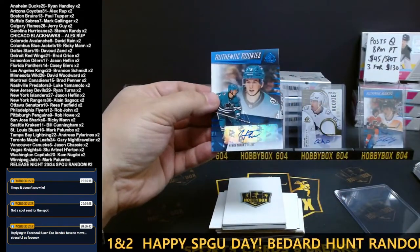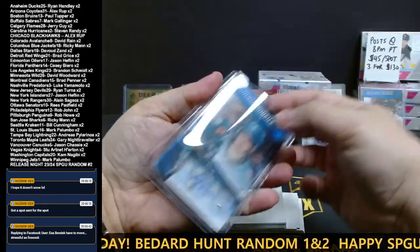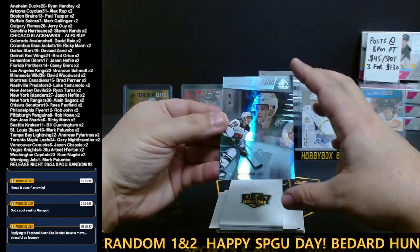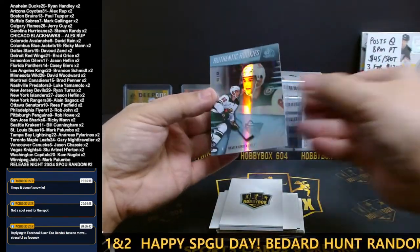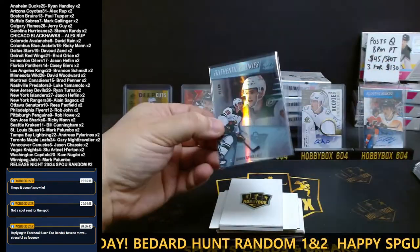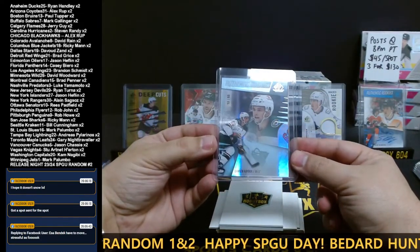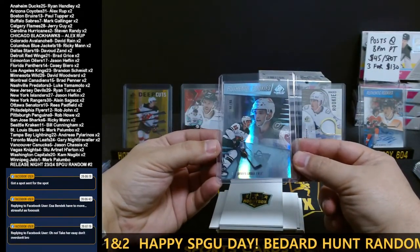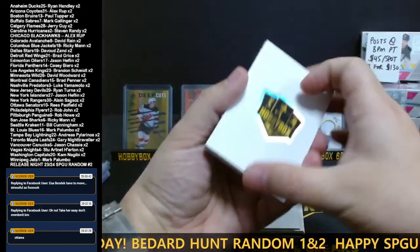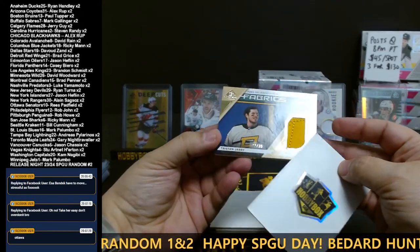We got a Henry Thrun rookie auto going out to the San Jose Sharks. On the bottom, we have a very nice true rookie, numbered to 68. 18 out of 68 going out to the Minnesota Wild. Damien Giroux. Not the best rookie, but it is a true rookie out of 68. Jersey number 68 out of 68 will be signed. How is he wearing 68? Shame on you.